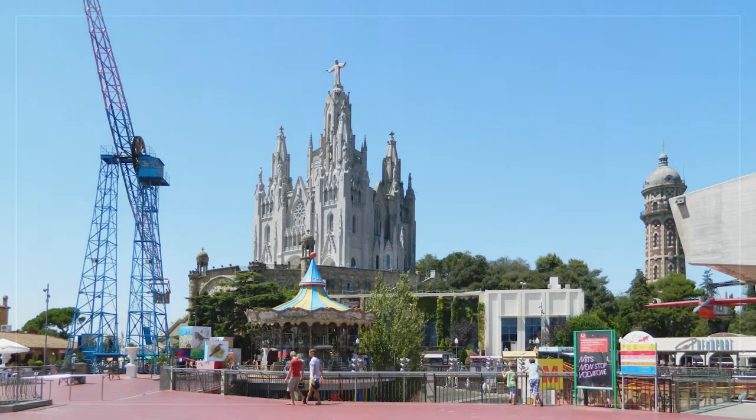Tibidabo is the tallest hill overlooking Barcelona. At the summit you can find a church, a telecommunications tower and a small but interesting amusement park. Opened in 1905, it's the third oldest amusement park in Europe. It has a number of rides from the early 20th century still in operation.